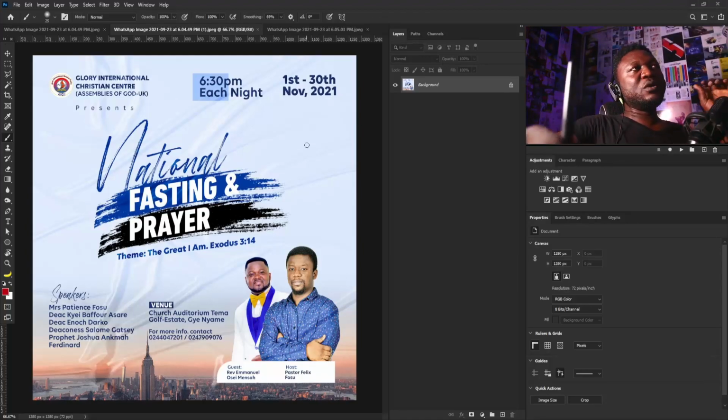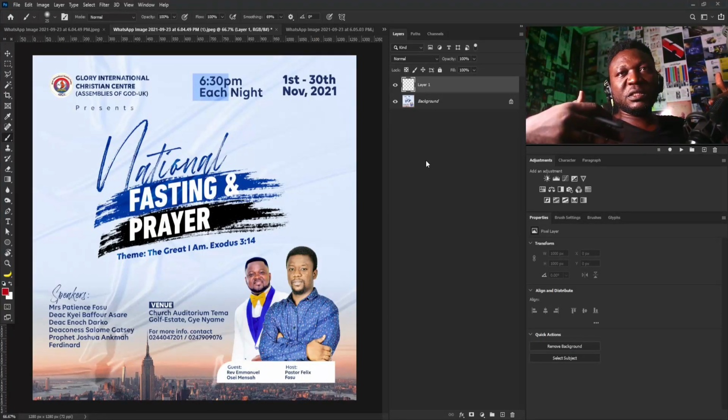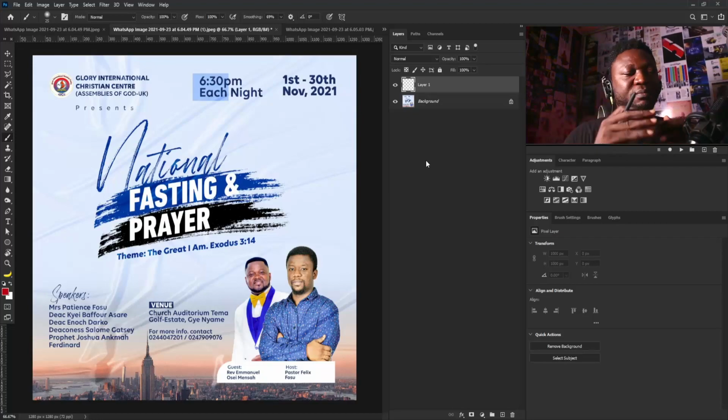And then another thing I notice here is that when working on design projects, the way we combine images on our background matters a lot. Most times when we use a background on our design project, what we are trying to depict is called depth. Depth in the sense that we're trying to say, whatever I place in front of this background is far from it or is close to it.